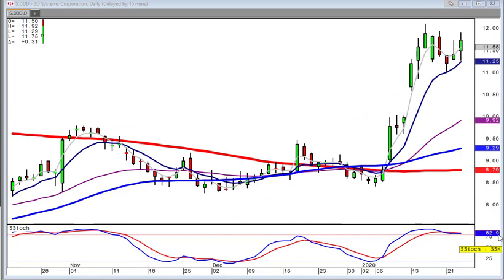A J-hook pattern is much more amplified or illustrated when the T line acts as support. As you can see in the chart of DDD, strong price move, a pullback to the T line, now coming back up, a high probability that wave three could be starting, same magnitude as wave one.